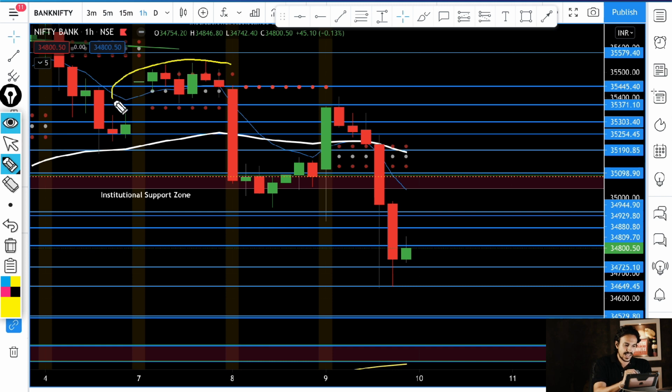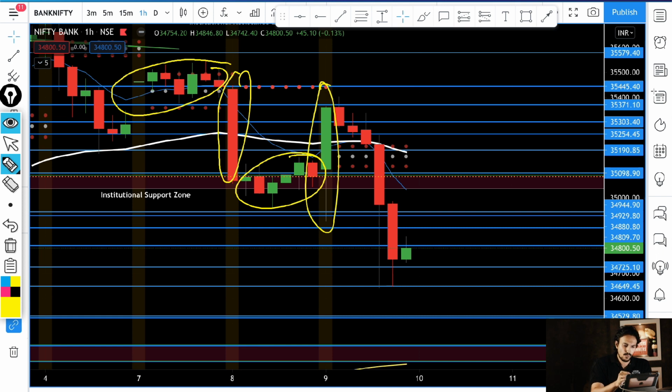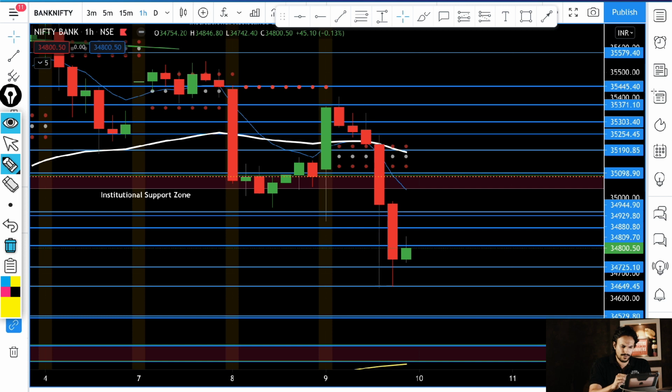So for example, this is the day of 7th of June. Can you see the very small range all day long? Then this is the day of 8th of June. Can you see one big red candle and then a smaller range? Then in today's trading session, if you see, one big green candle, and then it was a small range and a quick fall throughout the day.